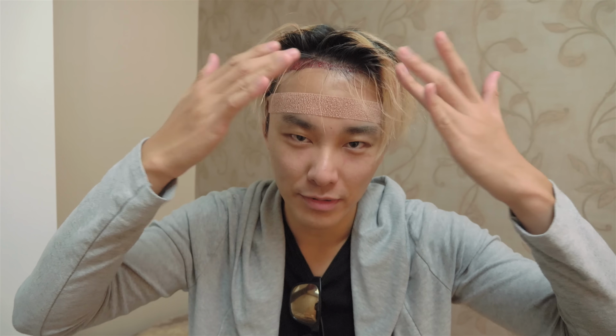And voila! Everything's done. You see there's a red patch up here? That's gonna be hair. I'm not allowed to touch it, not even cleaning it, nothing for this day. And then tomorrow I come back and they'll change the dressing and everything. I'm gonna have to eat 2 types of medicines. One is an antibiotic and the other is a painkiller.